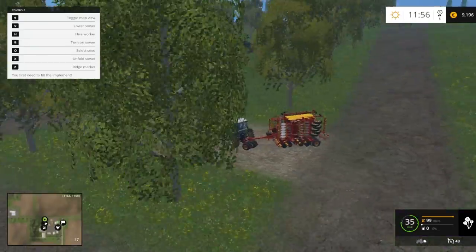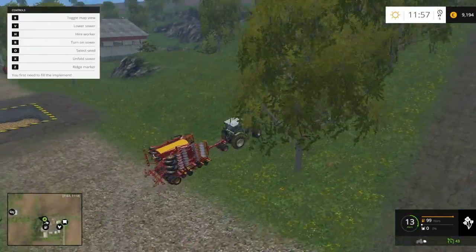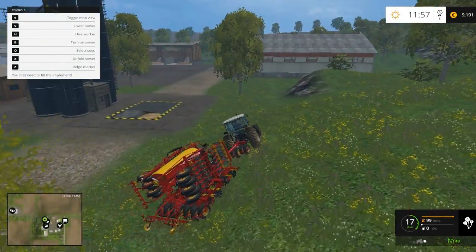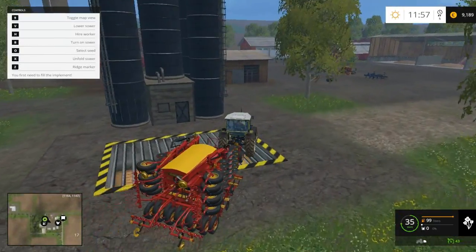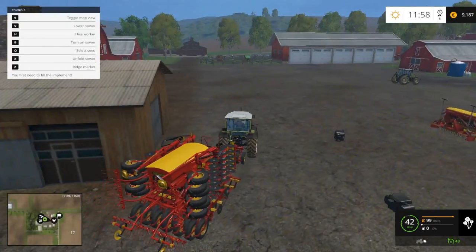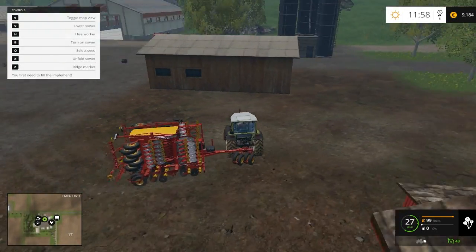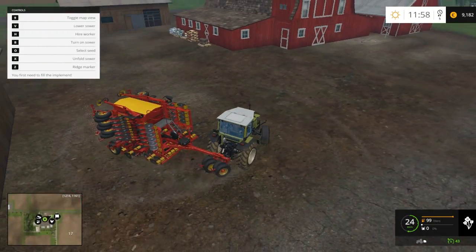Please don't slide. I slid. Where am I? So many trees, it's not even funny. I'll zoom in a bit to help reduce that. Alright, where are my seeds? There they are. Oh! How did that happen?